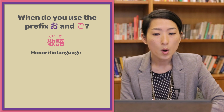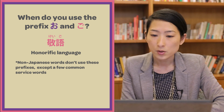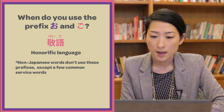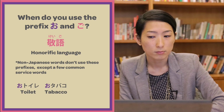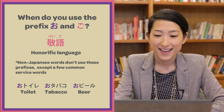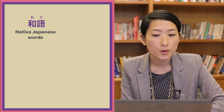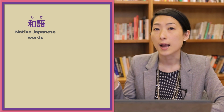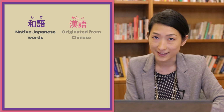For instance, long words from other languages, usually written in katakana, don't really use these prefixes, except for common service words like o toire, o-tabako, and o biiru. As a basic rule, o attaches to wago, or words that are native Japanese words. Go, on the other hand, attaches to kango, which has pronunciation that originate in Chinese.